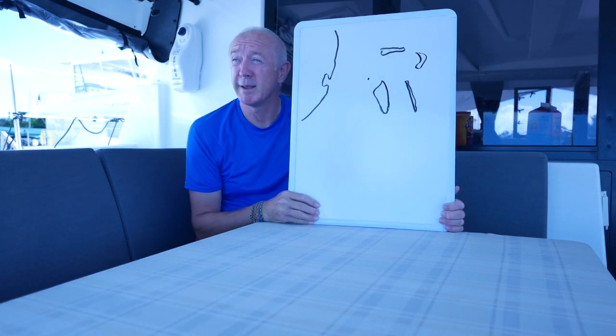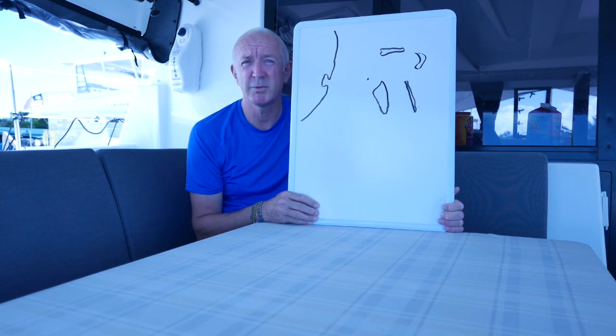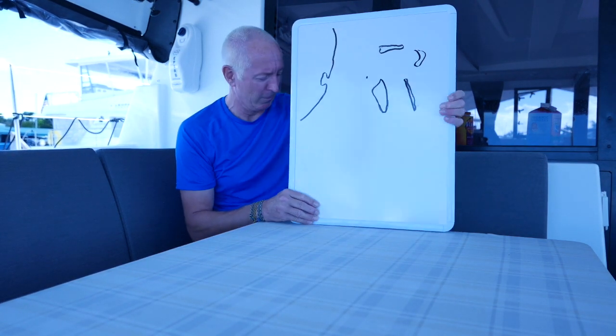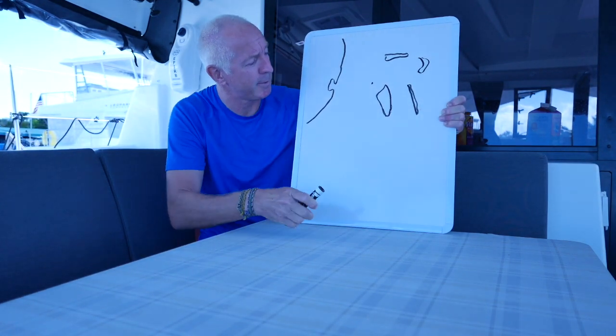It's not Wednesday, but I'm thinking of starting my whiteboard Wednesdays, which may or may not include a whiteboard. They may or may not be done on a Wednesday, but for now, Whiteboard Wednesday is what it is. So, we have a map. Believe it or not, this is a map.